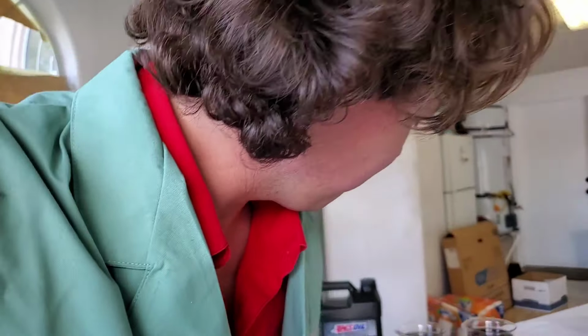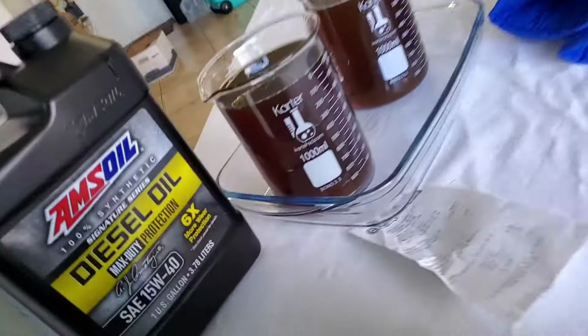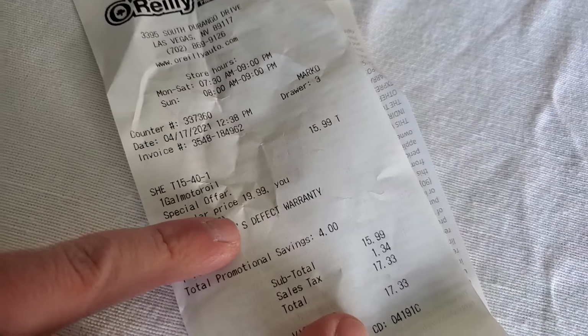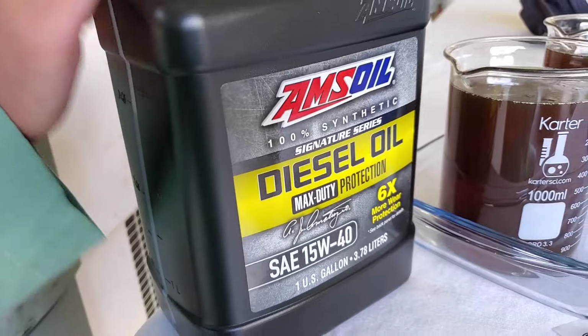And now for the price of the oil. This right here is the Shell we got at our O'Reilly Auto Parts right here in Vegas. Got it today, and we got it for only $17. And I know you're all wondering, how much is the AMSOIL and where do I get it? Well, I've got to give you both. Number one, how much is it?